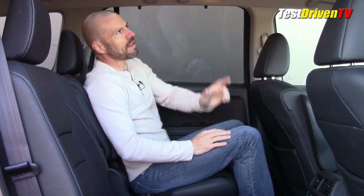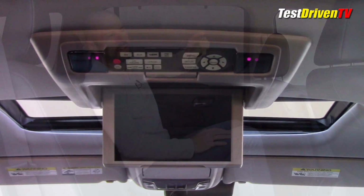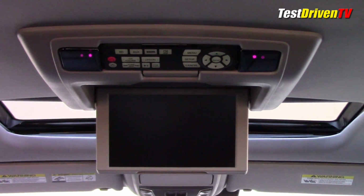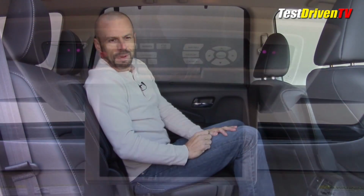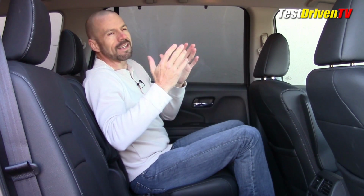I don't think anyone's carrying a VCR around with them anymore. But it's also got headphone inputs, and then of course it comes with wireless headphones. So it's got everything for this big screen up here. And then of course you've also got a remote that comes out of there that you can operate this thing either right here on the console, or it can pop out and you can hand it to the kids back there. It's just very cool. It's a lot of stuff, and I'm probably glossing over a ton of features that Honda would love me to talk about, but it is a very comprehensive system, and I'll just leave it at that.